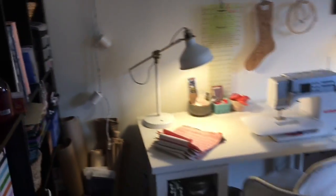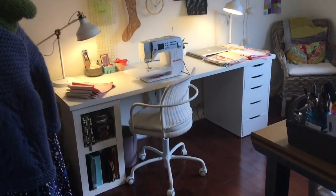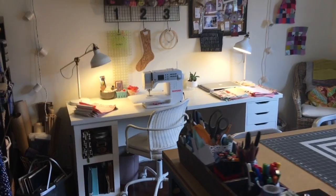So let me get up and turn around a little bit so you can get a look at another side. So here's my sewing desk on another wall.